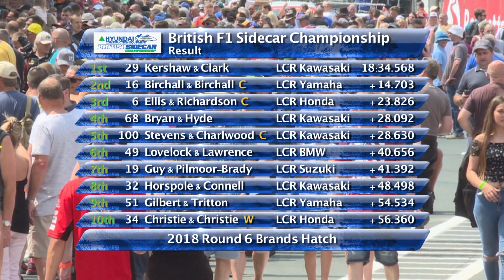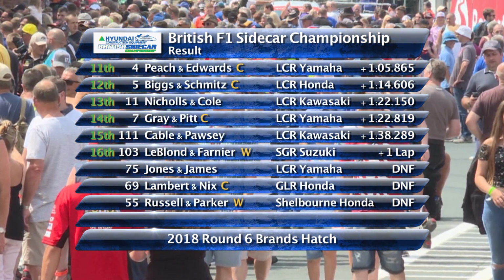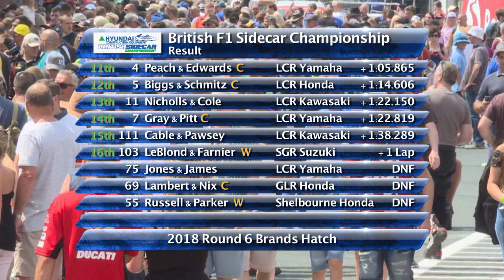Guy, what a ride he and Jed Pilmore Brady had, terrific, ahead of Gary Horsepole. Andy Peach, at least he got a finish ahead of Rob Biggs. Dean Nichols and Kenny Colbert in 13th. Brian Gray finished 14th.